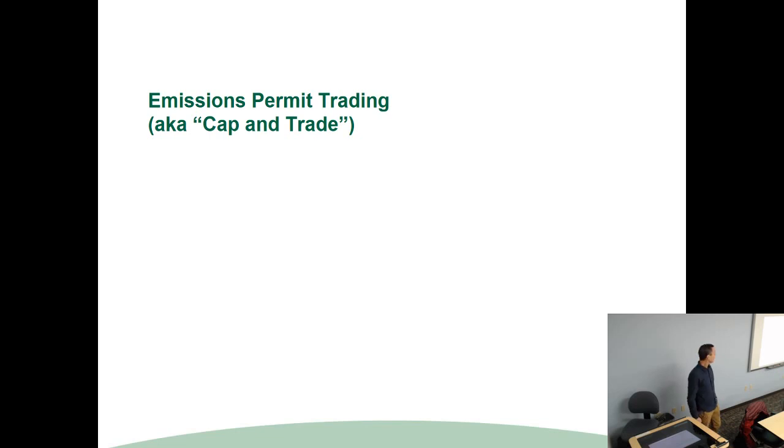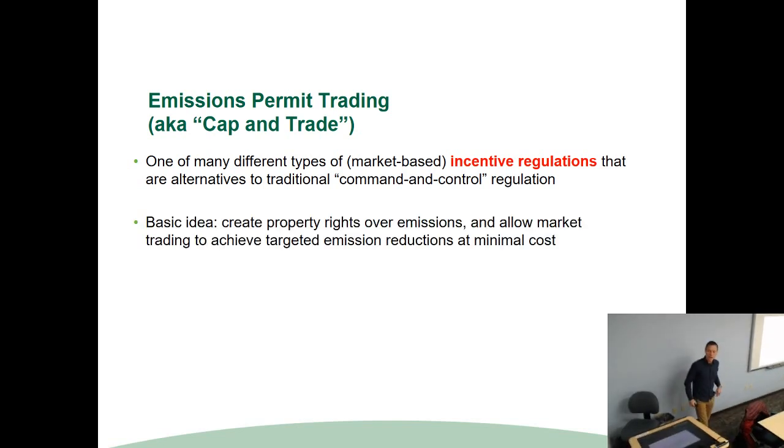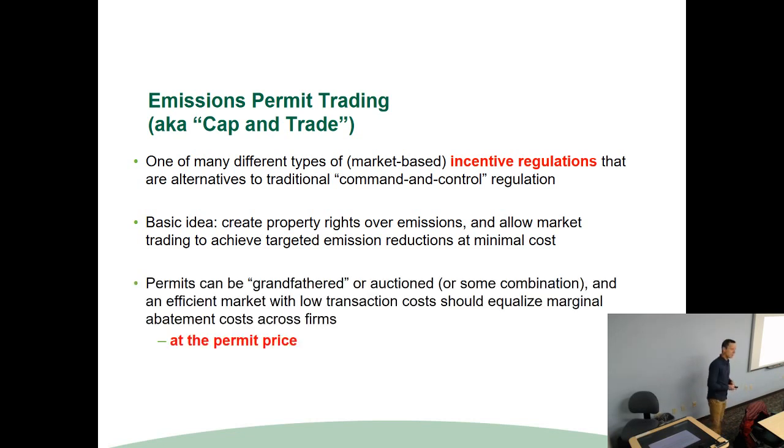But you know, real quickly, these are just one of many different types of incentive regulations that we have as alternatives to command and control regulation. The basic idea being that we're creating property rights and allowing firms, or in some cases individuals, to trade those rights to emit pollutants of various kinds. And if the market works properly, then trading will equate the marginal abatement costs across firms.